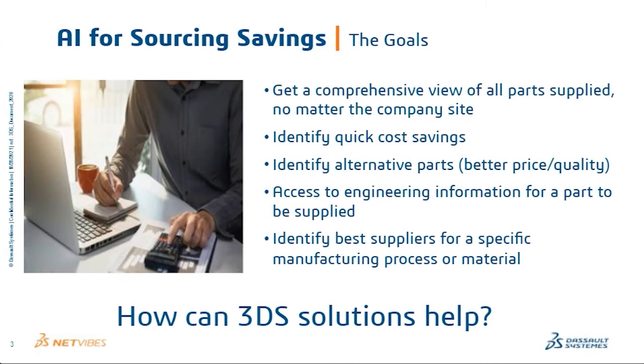And our goals around sourcing standardization are to give our customers a comprehensive view of the parts they're supplied, no matter the size of the company, the location of the data, or the format of the data, to quickly identify cost savings, and a lot of times customers are finding cost savings immediately. So we're looking at part price inconsistencies, identifying alternate parts for better price and better quality, especially given our recent pandemic year. Finding the right suppliers and alternate parts has been very difficult, and the aim is to avoid plant closures or part shortages.